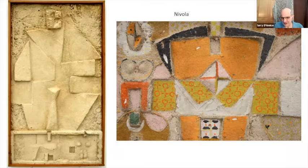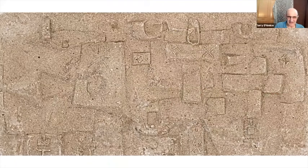Again, really lovely color, very subtle. And then some of them are just the straight relief casts in the sand. And this gives you more of a sense of the texture, the feel of the thing. It's this granular quality that's really very interesting. Even without paint, the pieces are really fascinating.